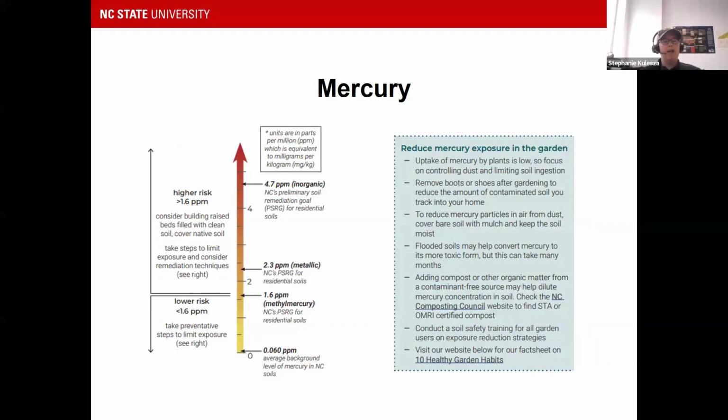Mercury. The average background for mercury in North Carolina is 0.06 parts per million, and 1.6 parts per million is the identified threshold for a low risk. All of ours have been below this 1.6 threshold. We haven't seen any soil samples that we would be concerned about with mercury or lead. That doesn't say that they're not out there, it's just that the samples we've collected have not shown that as an issue. And so uptake of mercury by plants is low.